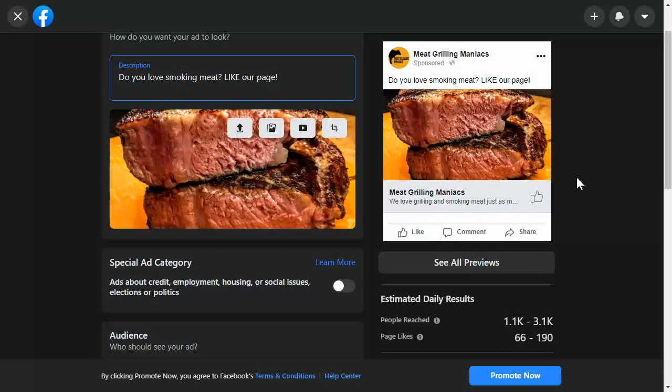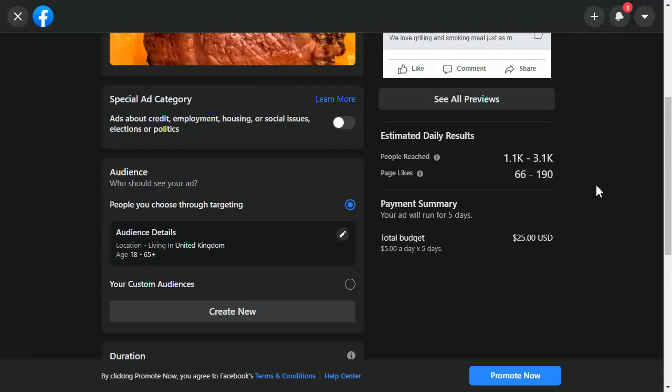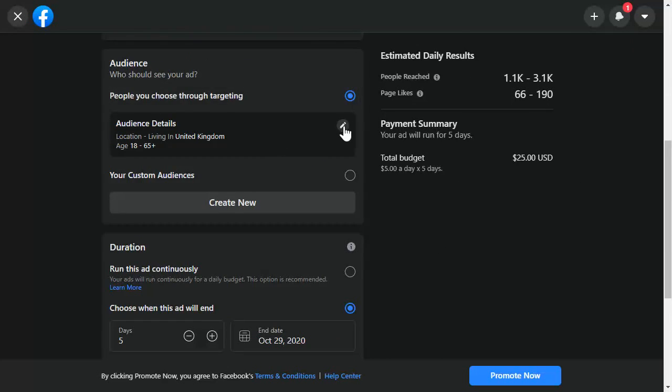They're going to target people who are actually going to like the page, not do any other sort of action. So you're going to get the lowest cost per like because the AI is so smart. They know who to target. So then our audience, basically, we're going to edit this.